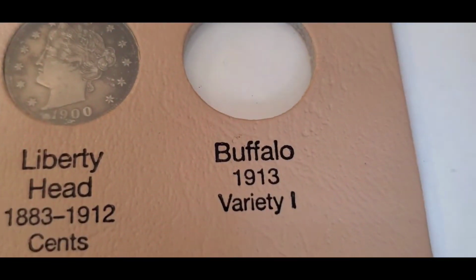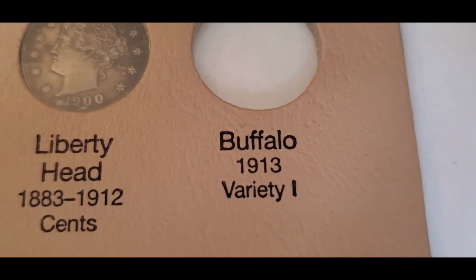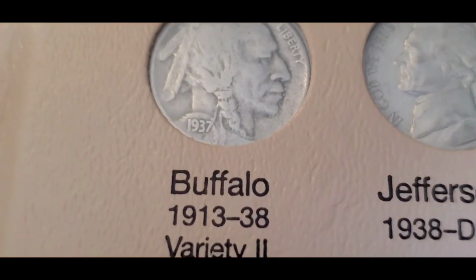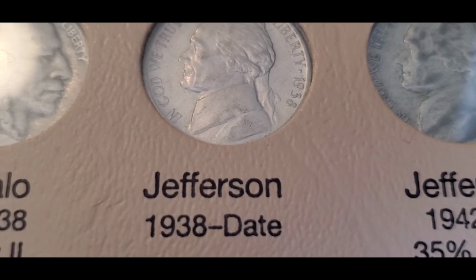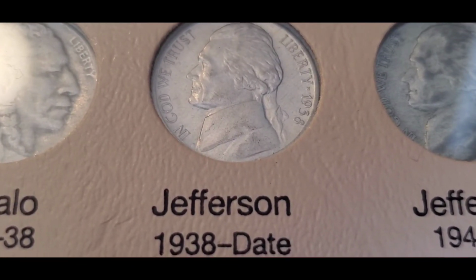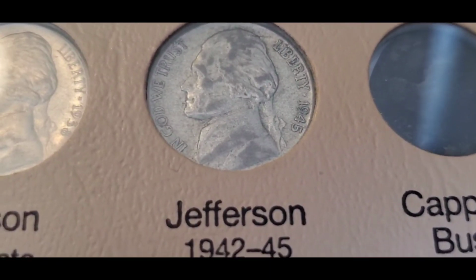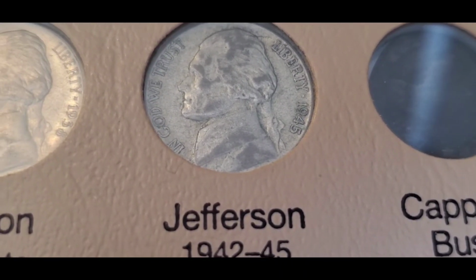Then you have Buffalo Variety 1, which I don't have, but I have it just in a different book. Then you have the normal Buffalo nickel. The first year, which has no difference, Jefferson nickel. A Silver War nickel, which was like the steel penny, but it's silver, 35% silver and some other alloys.